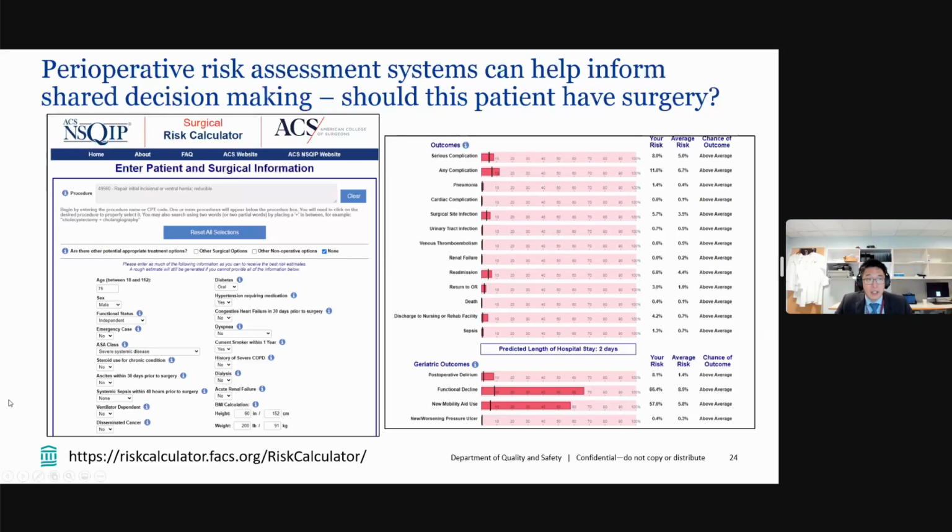You can plug in all the patient's different parameters, like their ASA class, their age, whether they have heart disease, hypertension, diabetes, renal failure, all these things, and plug in the type of procedure that you are going to do for them, and it will give you this nice chart of all the different complications that they could have and the risk for each one. So I plugged in our 75-year-old man who had diabetes, smoking and drinking, and having a hernia repair. And over here in the outcomes, it says that he's at elevated risk for any complication, so 11.6% risk, where the average risk is only 6.7%.